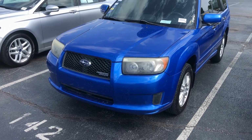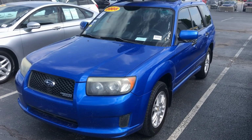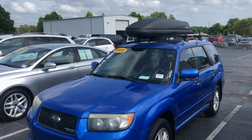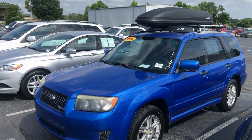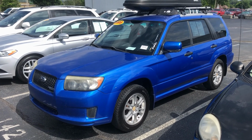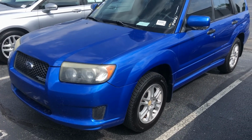Okay, first on my list is a 2008 Subaru Forester Sports, it says. Got a cracked windshield, got some dings on the side, but it's got a kayak carrier cover thing on the roof rack. As you can see, I am the avid outdoorsman. I know exactly what everything is called. It says Ozark Cycling. Go ahead and walk around it.